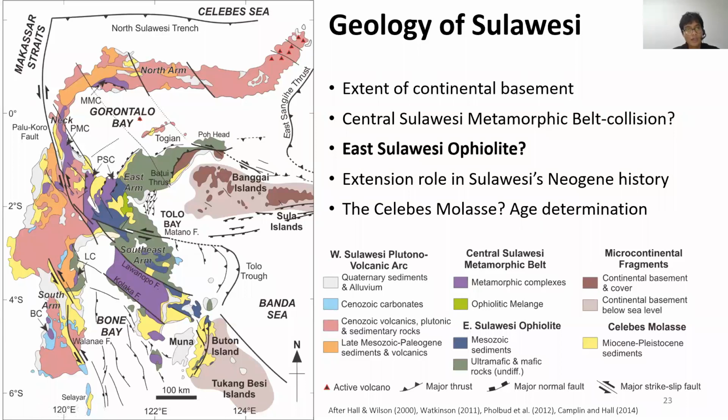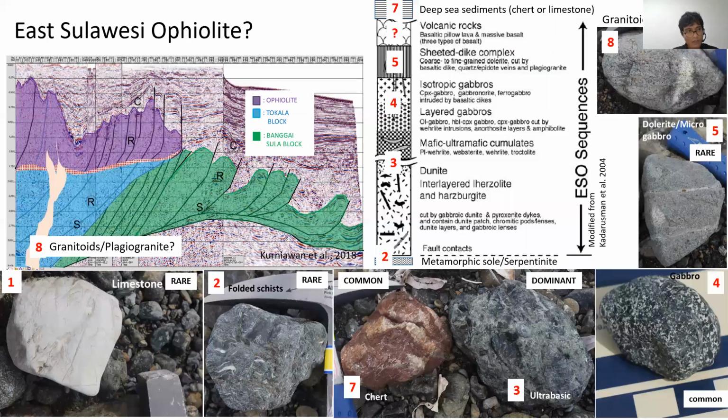Most of the rocks here are ultramafic and some gabbro. The one that is hard to find is the basalts. I never found that during my PhD trip. So it's interesting to see: is there really any ophiolite in Sulawesi? So about the East Sulawesi ophiolite, I remember, I think in 2017, I got invited to do field work with Pertamina EP by Anggoro.